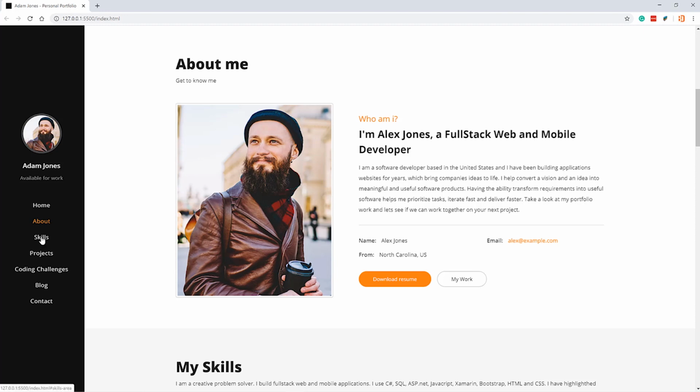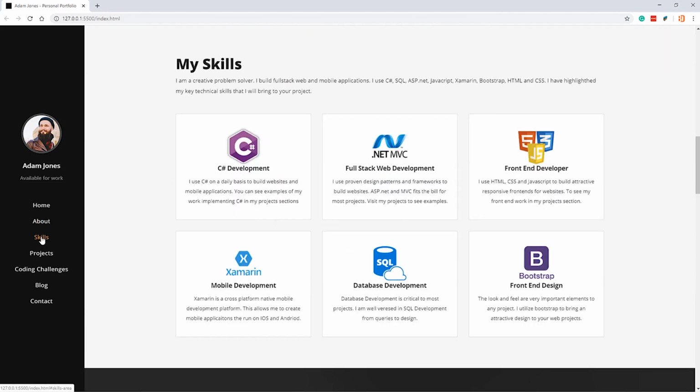The next section that we can come across is the skills section. And so what you do here, again, I've got my H1 label here, and then I've got 2 to 3 sentences about my skills. Again, it's really similar to the about section. You tell them what you do, what you like to do, and what you use. And then in these tiles here, I had little cards that I built out. I've got a logo for C# here, and I call it C# development. And then I wrote a couple of sentences about how I use C#. And I did the same thing in all of my skills.